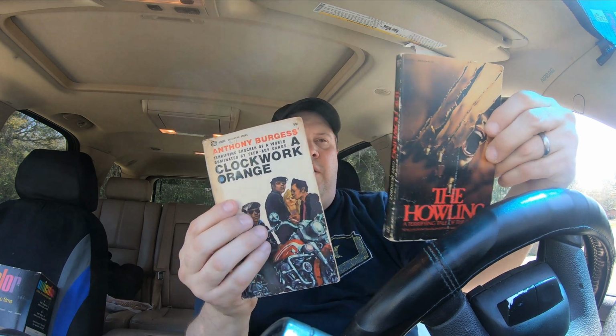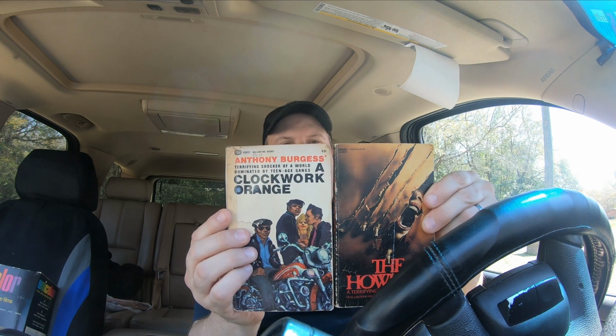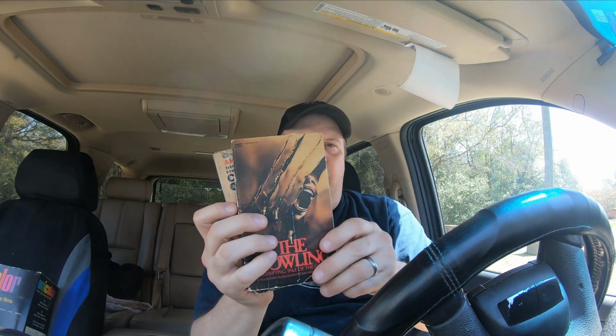All right, I went back out, and there was a yard sale around my corner. And let me show you real fast what I did pick up today to go with that other stuff I got earlier. I got a couple of Clockwork Orange and the Howling books. These novels were only 50 cents each, so I grabbed those. I might throw them in my personal collection. I don't know. We'll see.